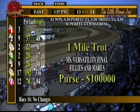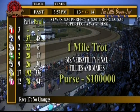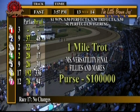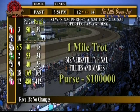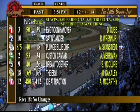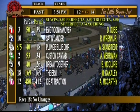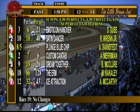It's the final of the Miss Versatility for the veteran filly and mare trotters. $100,000 purse on the line. Field of 7 here, and really no clear-cut favorite, as you can tell from the early board. We've got several between 2 and 3 to 1. Really nice group of mares here. The Miss Versatility series is just really, really nice. It gives these open mares a chance to shine and be competitive amongst each other.